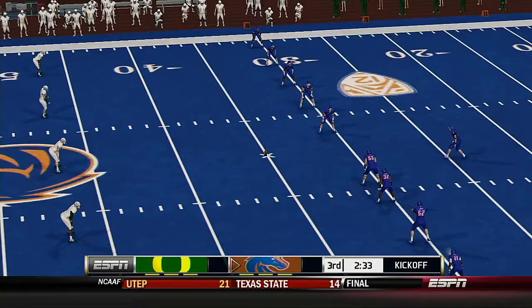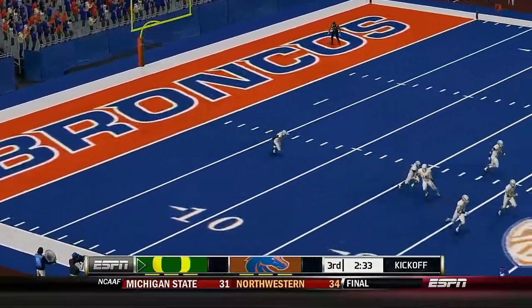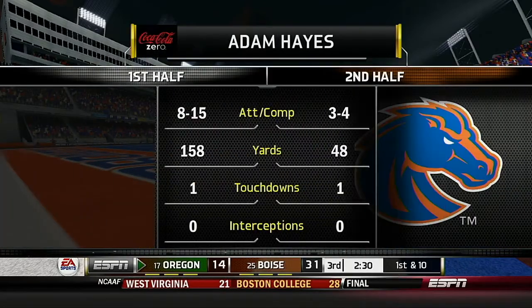Thank you. Everyone's all lined up and ready for the kickoff. Number six, back to the 10. From his own goal line. Makes it to the 22-yard line. The Broncos staff has got a winner on their hands.